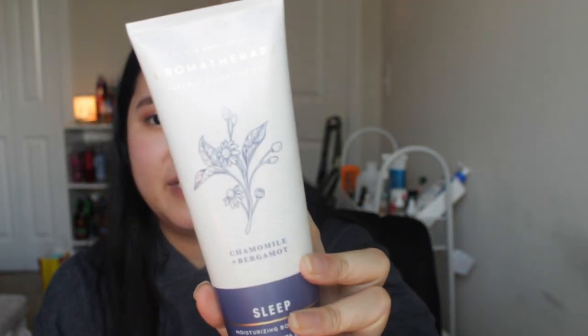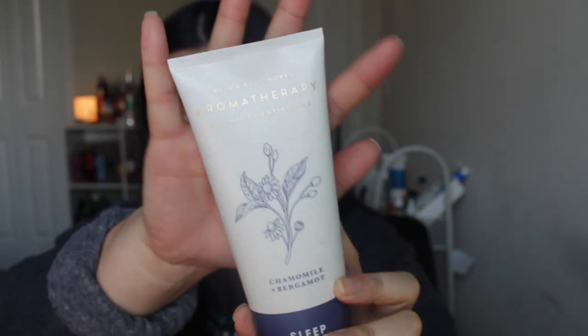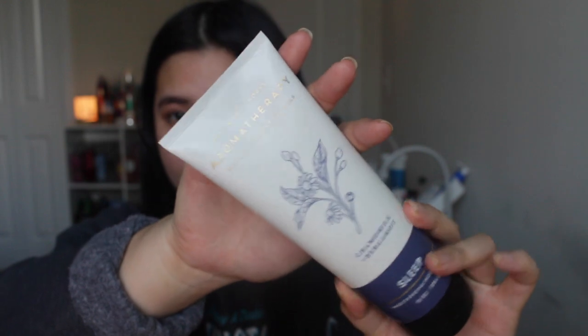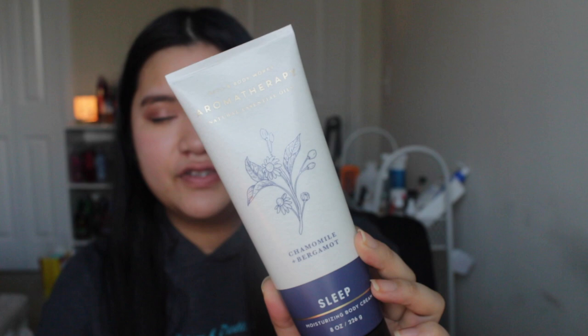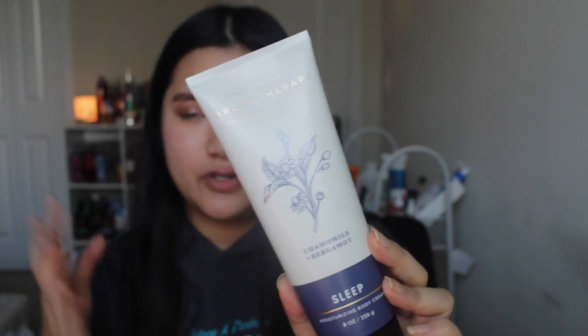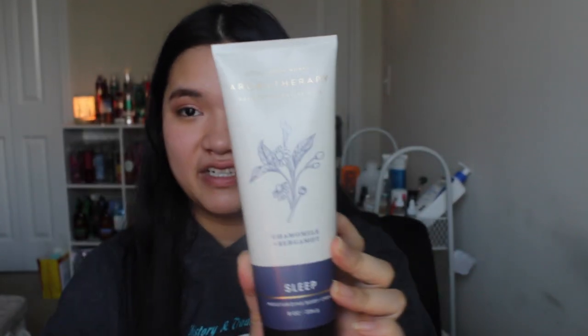But they have switched out their packaging to make it look a little more uniform with their aromatherapy products, and this is the exact same scent. It's the Aromatherapy Sleep Chamomile and Bergamot. It just looks like this now. So if you are not really into strong scents, try this on before you go to bed. It makes you feel so calm, and it soothes your mind and body, okay? This one's a really great one.